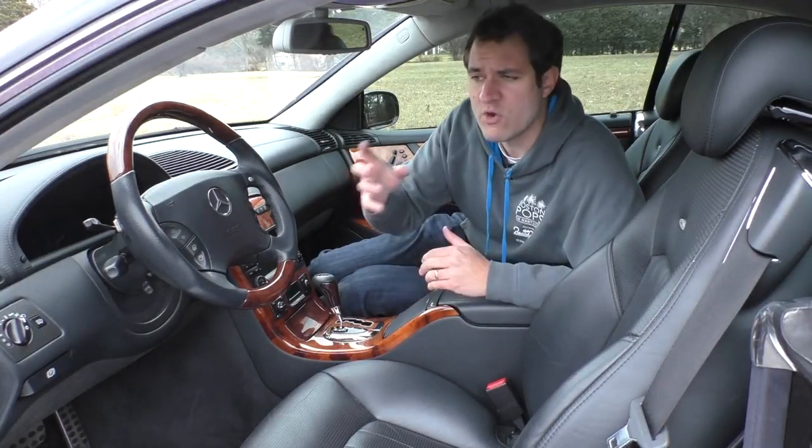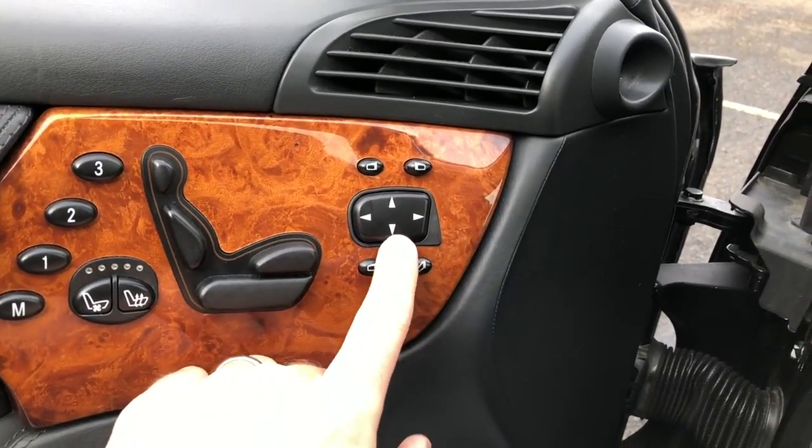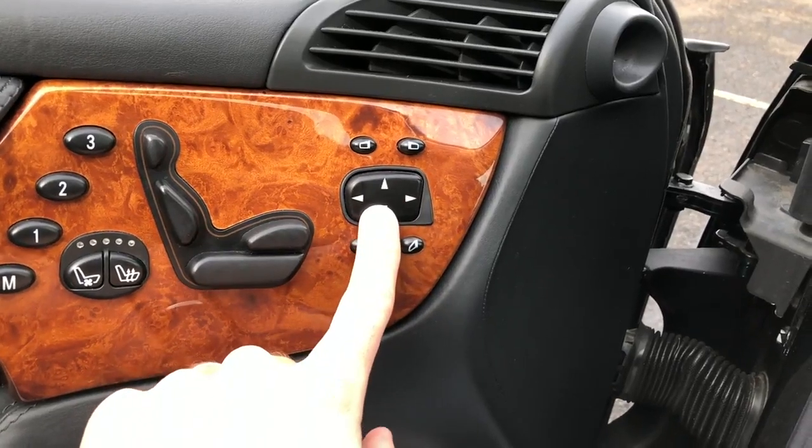I also like the fact that the mirror control itself is shaped like the mirror. It isn't just a little square like in every other car. It sort of has that mirror shape to it, so you know exactly what you're adjusting when you push it.